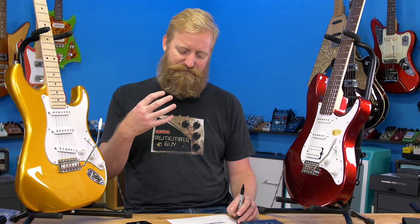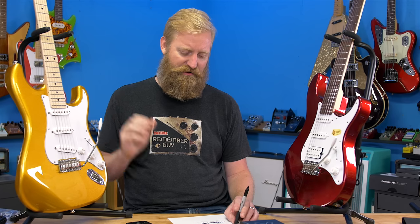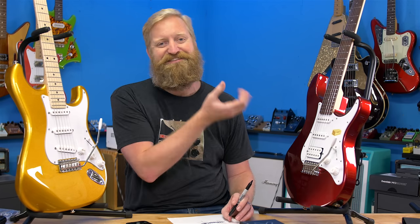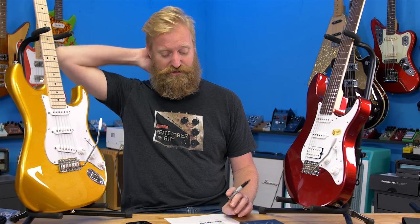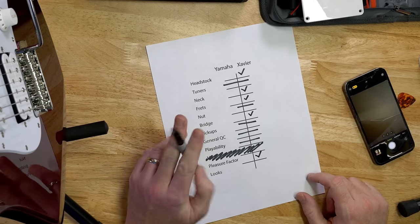Pleasure factor. If it was me judging for me, then this would clearly win that. And I think I already judged a few of these things subjectively. I'm trying to give it a chance. I really am. Because it is a really good guitar, especially for $230, $240, whatever it was. It is a really good guitar. But I think pleasure factor, I much more enjoy the Xavier. Damn. I thought it was going to be a lot closer.